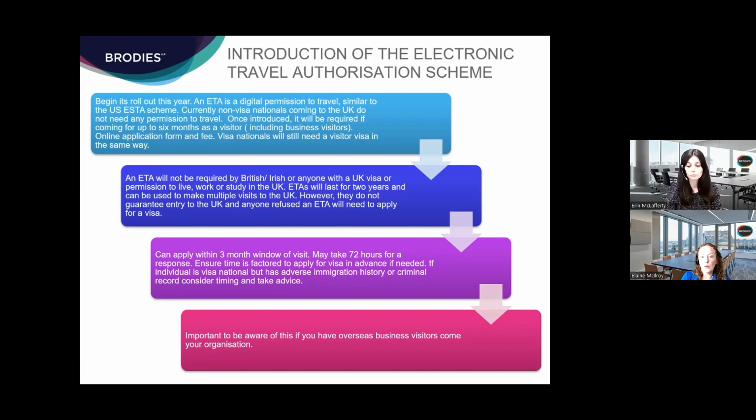And we're hopeful that the turnaround times, etc., will be quite prompt because the Home Office is going to have to get resources in place in order to deal with all of these new applications that they've not previously had to deal with. But in terms of tips for employers, I think it's just making people aware so that they don't show up to the airport ready to board their flight without an ETA in place.